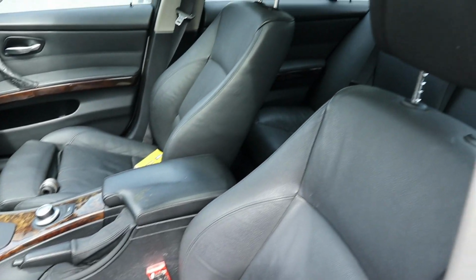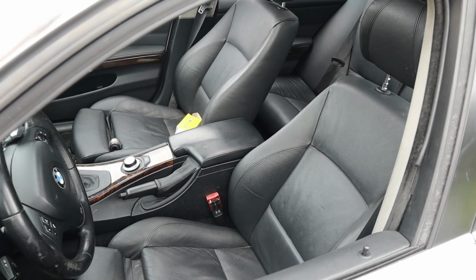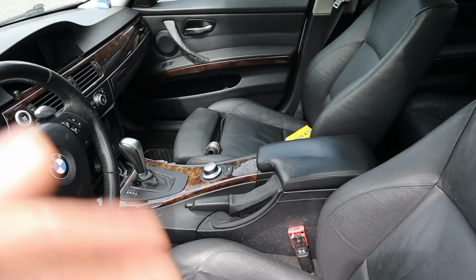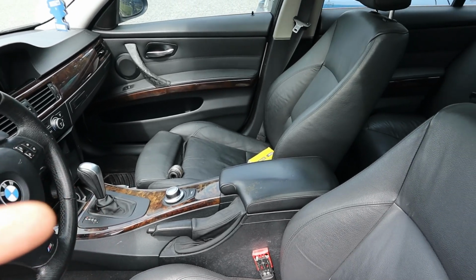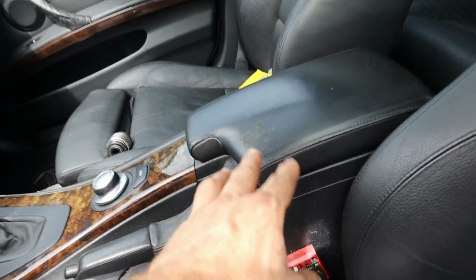The interior is great. Just like I said, great condition. This is something I don't like to deal with. I don't want to have to buy seats and door panels and replace interiors on cars if I don't have to. But the interior looks great here. Factory sports seats, just a little bit of wear on the armrest, and the rear seats look great as well.